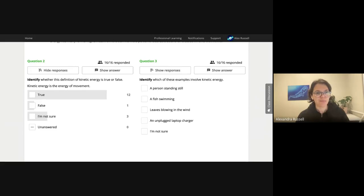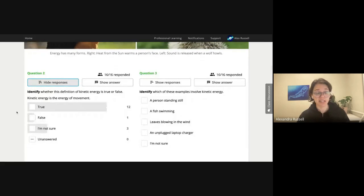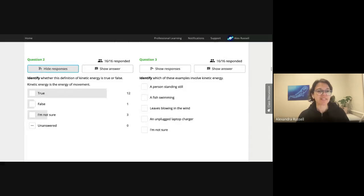Then I might ask, was there anyone who chose that same option as Peter, but maybe they chose it because of something that they saw within the lesson? And I'm sure that there would be a student who told me, yes, I read it in the section of text just above. It says that kinetic energy is the energy of movement. Now, what I'm expecting to happen is that all of these students who weren't sure or who said that it was false are likely to change their mind. And it's exactly what I want them to do. I want them to walk away with the correct information.